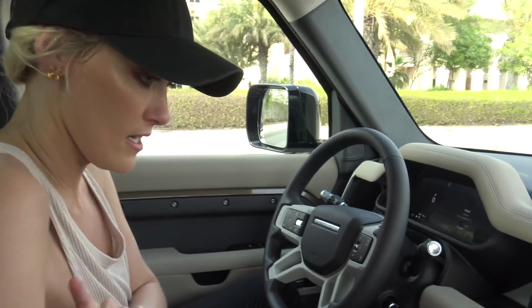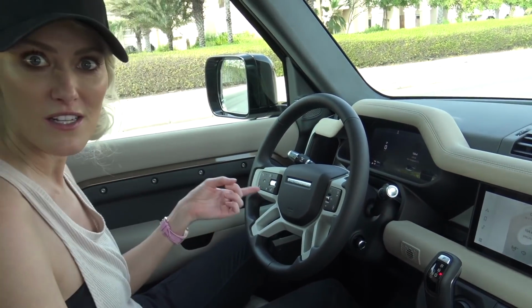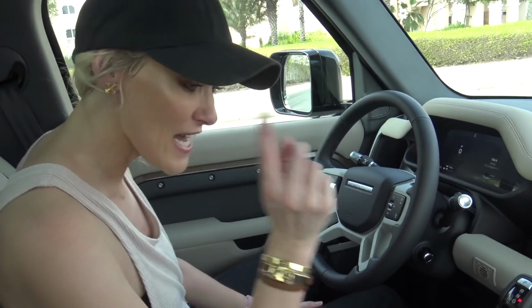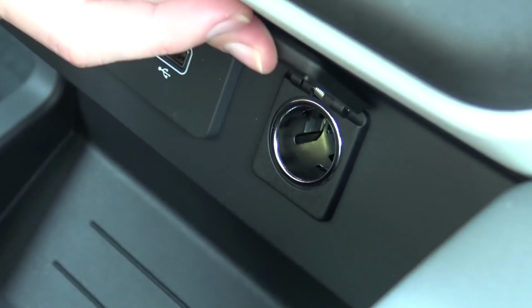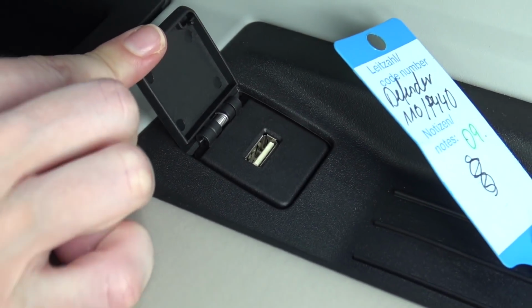One of the coolest things I think about this interior is all of the charging ports. I've never seen this many charging ports before. Just now I got my eye on two USB charging ports right here. And then you've got another car one here that you can attach. You've got one here as well. That's four already, straight away.